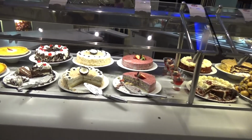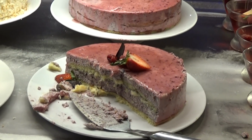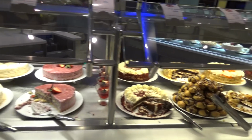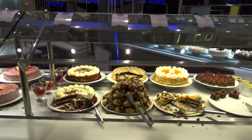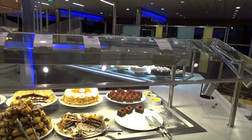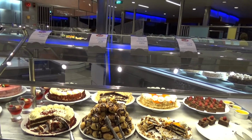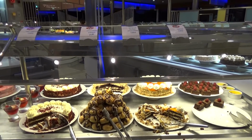See, this combines 2 things I love: raspberry and cheesecake into one thing. That looks fantastic. The chocolate cream puffs here were good. We had those earlier. But overall, of the 14 cruises we've been on, this is the best buffet, breakfast, lunch, dinner. It is top notch. Now I'm going to go get a pork meatball.